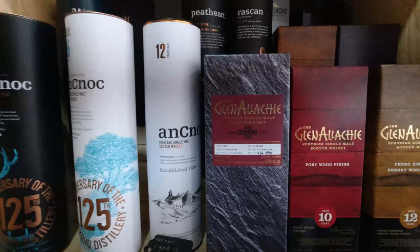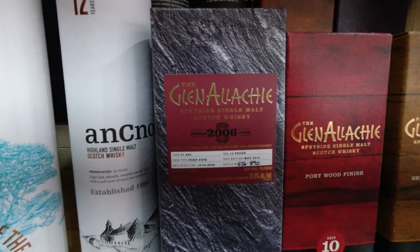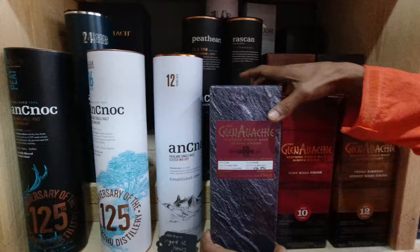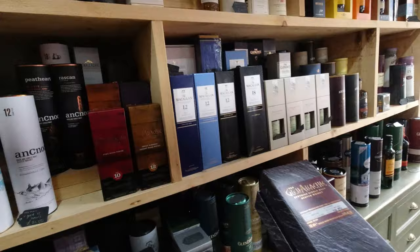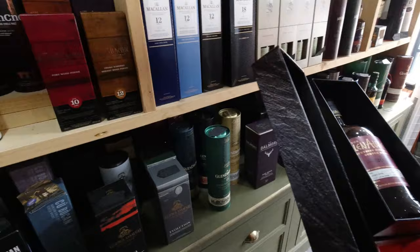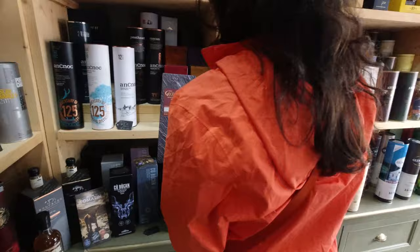Is that a cask strength? Is that a single barrel? I don't know, I haven't got my glasses on. Well, it has a cask number and a bottle number, and it is at 60%. And how much is that one then, Paul? I'd have to look it up. It's about 130. That's an interesting bottle. Do some research. If you want one to invest in, that's a good one. Yeah, that does look like a good one.